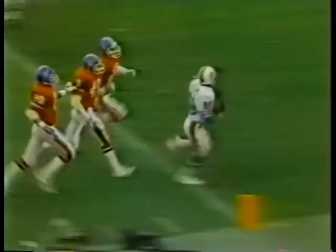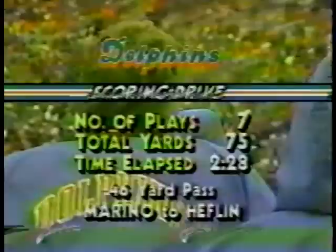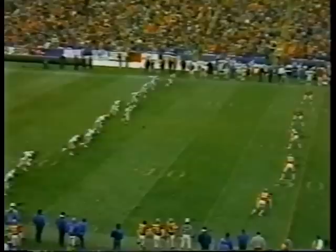46-yard touchdown play, and now the extra point by Reves. Marino drives his team 75 yards in seven plays and caps it with a 46-yard pass to Vince Heflin, who does some fancy running as he spins back inside to collect his first NFL touchdown. And it's the Dolphins by four, 27-23. Reves, he uses only a four-yard run-up.